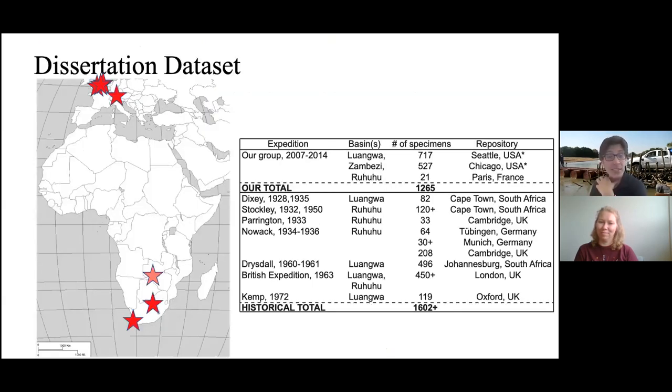And so when I was getting my PhD before I came here, one thing I did was I went to all these red stars all over this map, which are places where there's natural history museums, just like the Idaho Museum of Natural History. And on this chart you're seeing over there, you don't have to read the whole chart, are all of these expeditions, mostly colonial expeditions actually, that went to Tanzania and Zambia in the 1920s, 1930s, 1950s, 1960s, 1970s, and they took fossils from those countries and they brought them back to their museums. And so there's a whole bunch of stuff we could talk about there if you wanted to. But what I did was I had to go to all those museums because me and my friends, we collected our own fossils, but there's also a ton of fossils other people have collected before us.